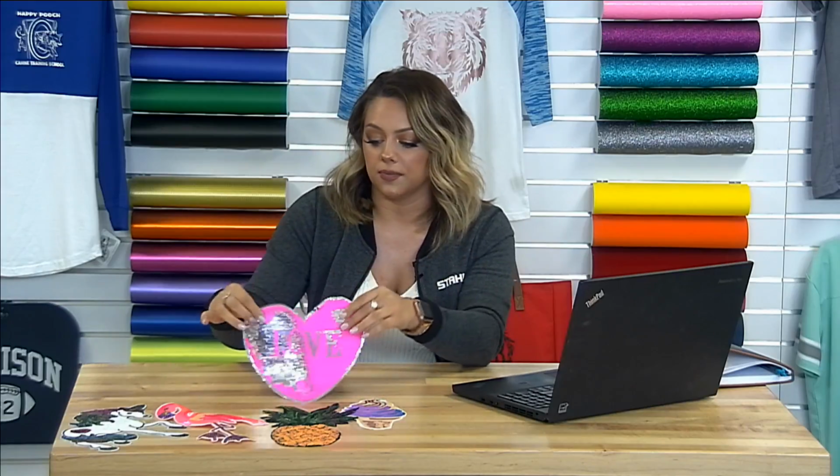Since these temperatures range, it's important to think of the type of material you want to pair with it in order to customize it. If I wanted to put love dance or love volleyball and drop text below it, what type of material am I going to pair with this so that it's not going to damage this heat transfer or this heat transfer flip sequin? I would want to look at something that applies at 320 degrees or lower.